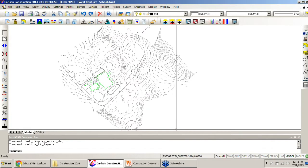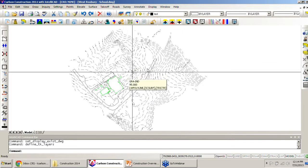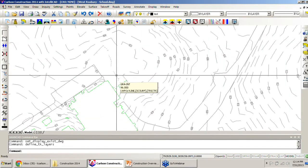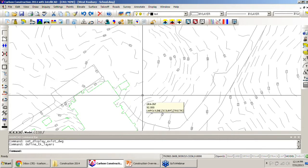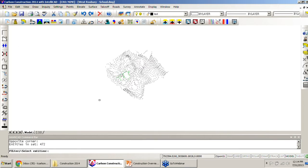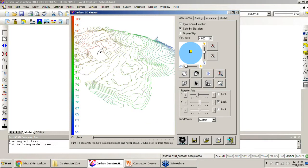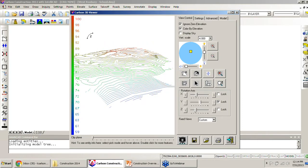Now, in order to get volumes, we need to build a surface model from these layers. So with Drawing Inspector on, which is also under Inquiry, I can see this index contour has an elevation of 96. And this building has an elevation too. And I can view this line work in 3D as well. And I can do a vertical exaggeration. I can see the existing site, building, and the contour lines and the elevations that those are at.